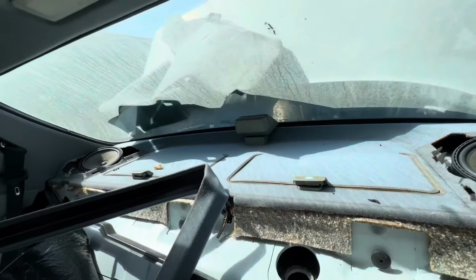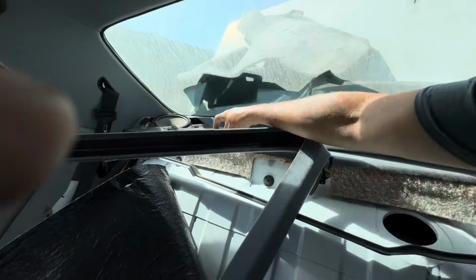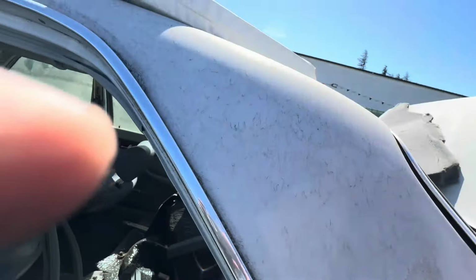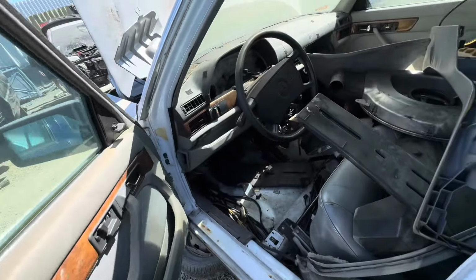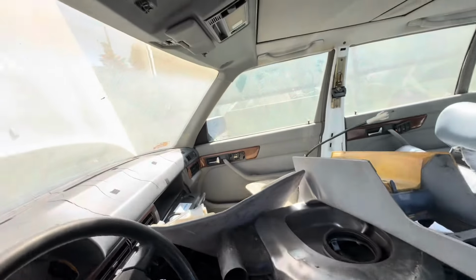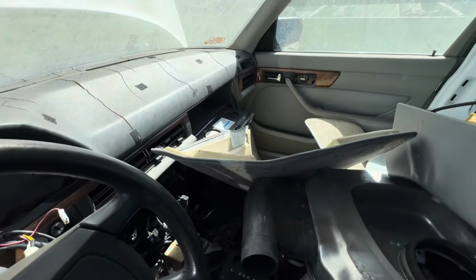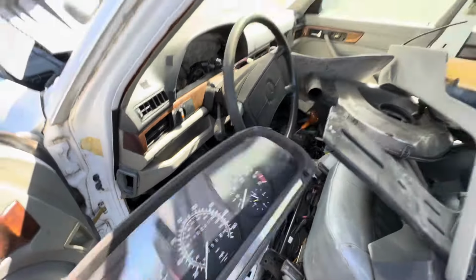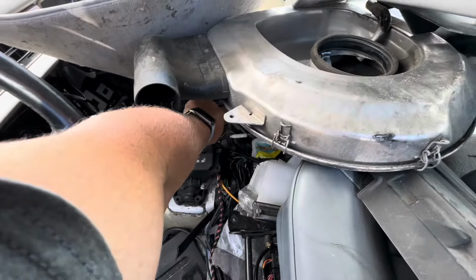It's got the third brake light and the kit. Take these extra up there so people can see it's there. Wonder what the story is. This is a lot of crap loose in here. Sun visors are gone. Instrument clusters down here. 110,000. I don't know how to get that off without breaking it.